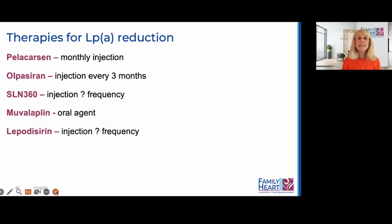Olpasiran is another agent. It is what we call a small interfering RNA. It's like inclisiran in terms of the way it functions. And it is in clinical trials right now in a cardiovascular outcome trial. Again, people can be on statins, they can be on ezetimibe, they can be on PCSK9 inhibitors. They have to have cardiac disease, and they would get this injection every 3 months.